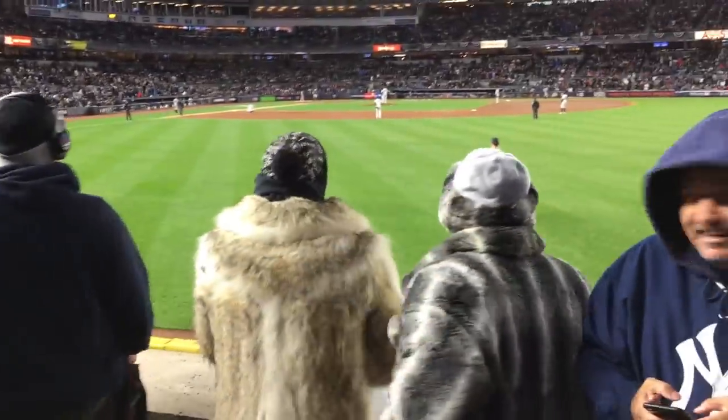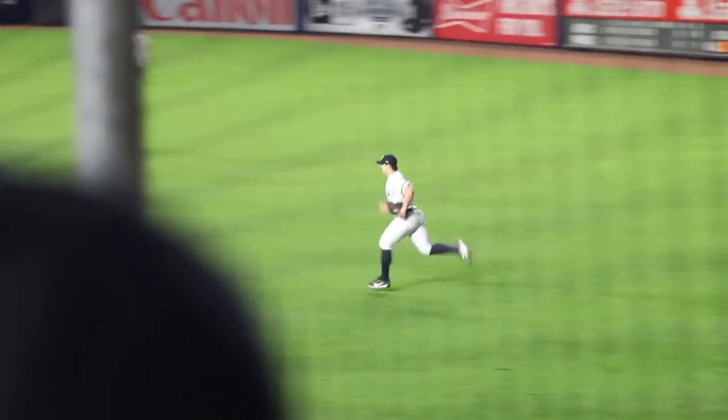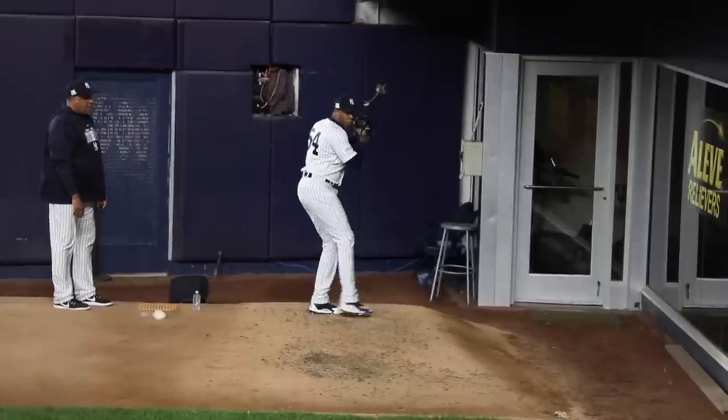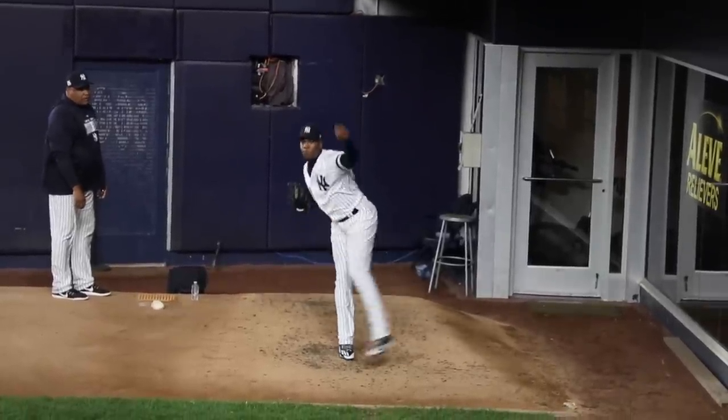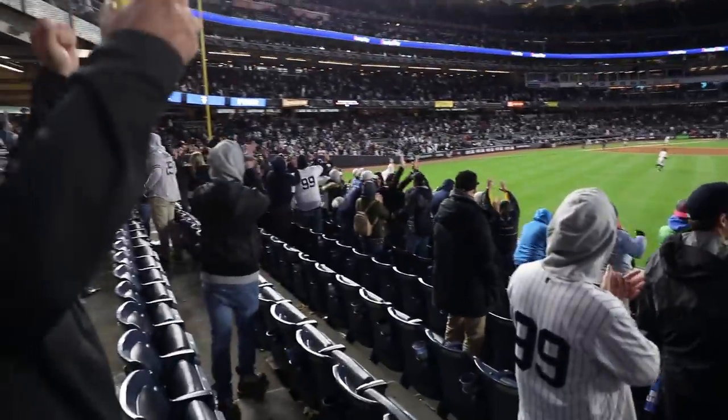It's over here at Yankee Stadium, and the Astros made it interesting in the ninth inning. Well, Dellin Betances made it interesting. He walked the first two guys, then Tommy Kahnle came in. He ended up walking in a run, and Aroldis Chapman had to get up in case things got more out of hand. But the Yankees shut it down.